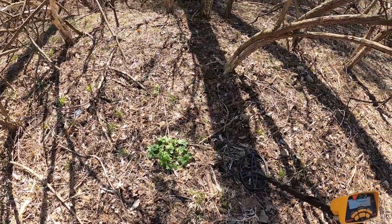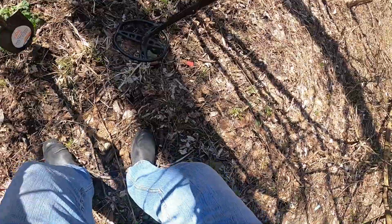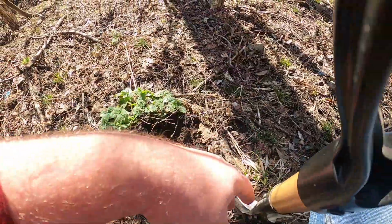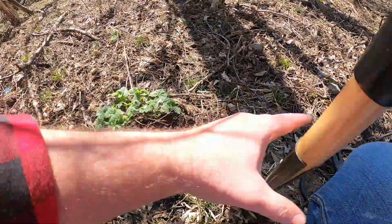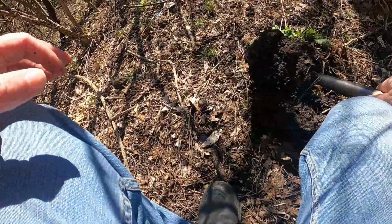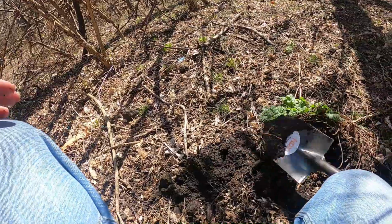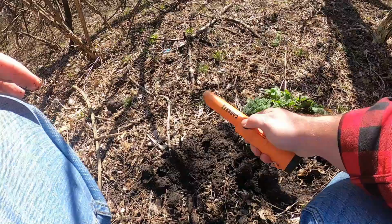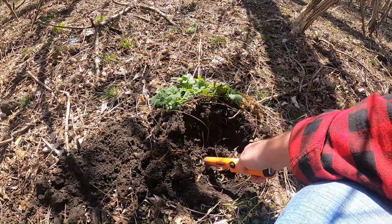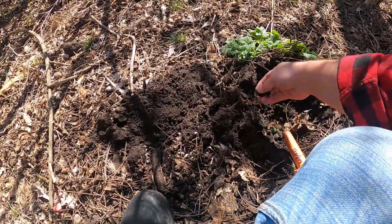Oh, what is that? Right there. Pretty small shovel, but it should work. Ooh, there's something really hard there. What is that? Oh. That's not it. That's a nice rock, though. Well, there's definitely something metal in there.